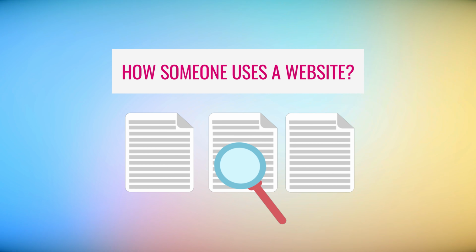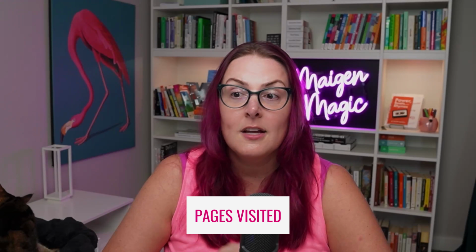So these cookies, these little Google Tag Managers, these little trackers, they collect a lot of information about how someone uses a website. They track pages visited, choices made, and even personal details if entered. A cookie consent policy respects user privacy. It informs them about the data collected and lets them choose whether or not to agree to it.